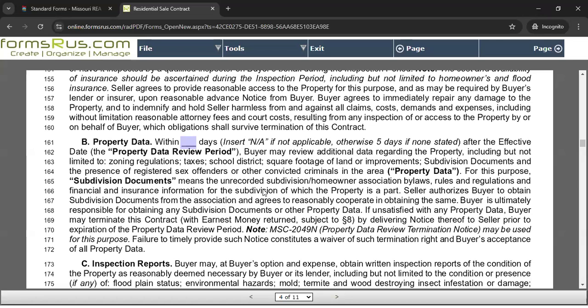If there are any subdivision documents, I still don't understand how we're supposed to find them if they're unrecorded, but if there are any subdivision things that aren't part of the covenants that we can see, we have the right to review those. The magic words: including but not limited to.